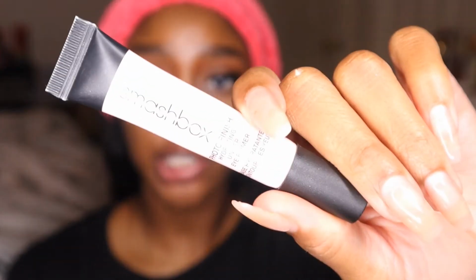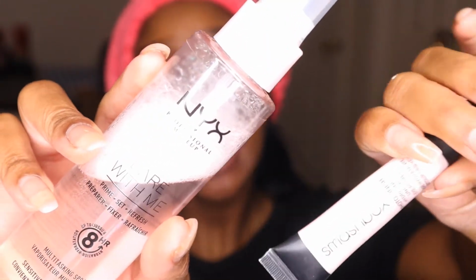So far, I've already gone through and prepped my skin like how I always do. I used the Smashbox Photo Finish Hydrating Under Eye Primer as well as the Nyx Bare With Me Prime Set and Refresh Spray. I use these with all of my foundations, so I didn't want to change up my routine today. So for my primer, I'm going to be using my Tarte Timeless Smoothing Primer.